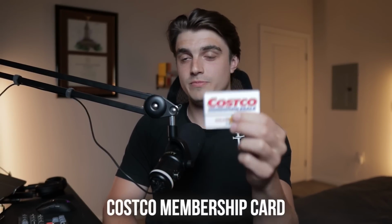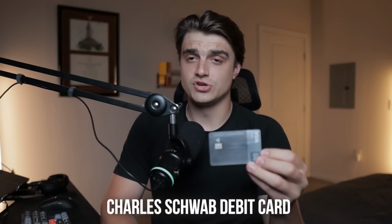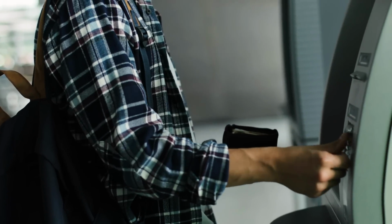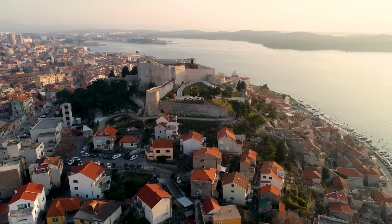Have my new Costco membership card here, my Charles Schwab high yield investor checking debit card, which I use to basically wipe all ATM and foreign conversion fees if I ever need cash in a foreign country. I do plan on using this whenever I go to Croatia later this year, but I haven't actually ever used it in the past yet. I just keep it because I know that they will reimburse all the fees if I do use this card to pull money from an ATM. So it's nice to just have in the back pocket.